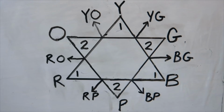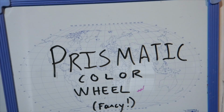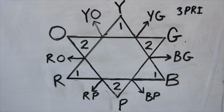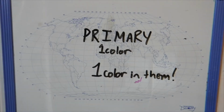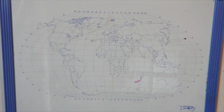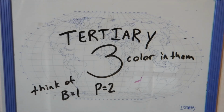Now what we have finally done is we've created what we're going to call the prismatic color wheel. Fancy. We'll cover why it's called the prismatic color wheel in a future video. So our prismatic color wheel has 3 primary colors and 3 secondary colors. Let's review all that. A primary has 1 color in it, only 1. Whereas a secondary has 2 colors in it. And a tertiary, you guessed it, has 3 colors inside of it. It's like you took your primary with 1 and you took your secondary with 2. 1 plus 2 is 3.